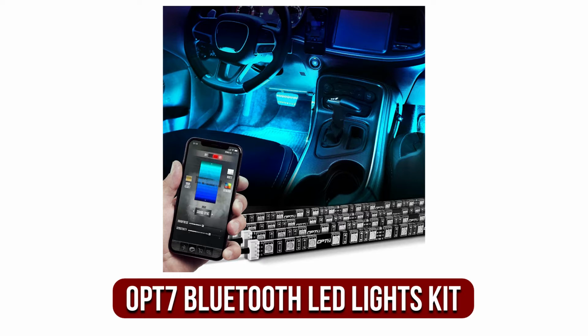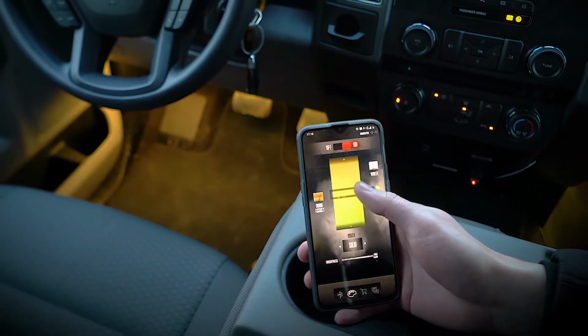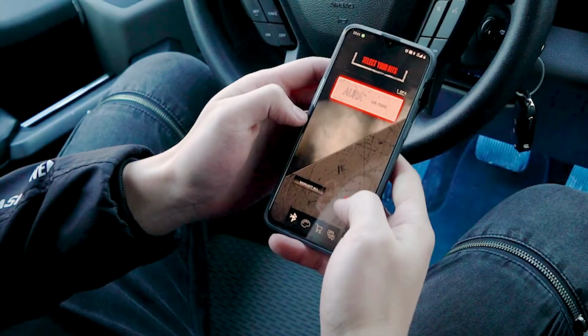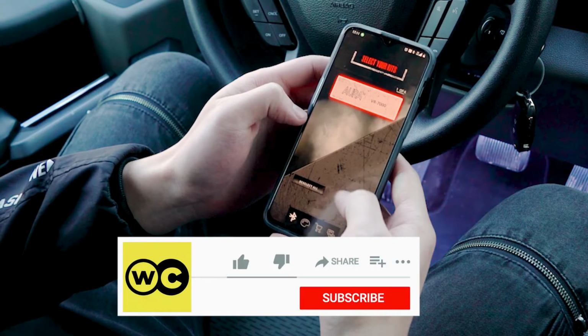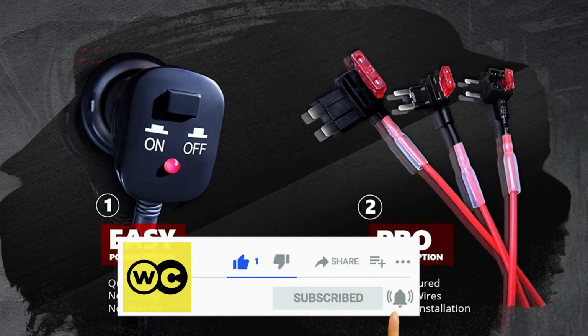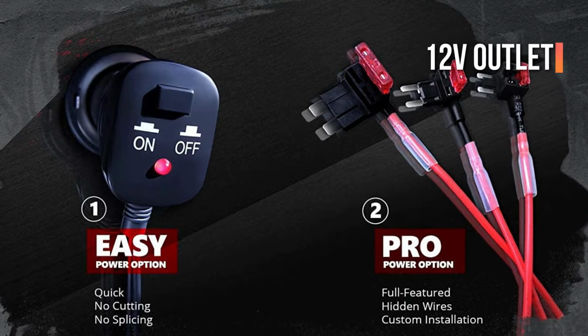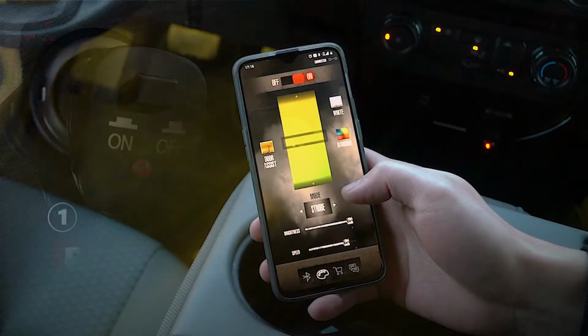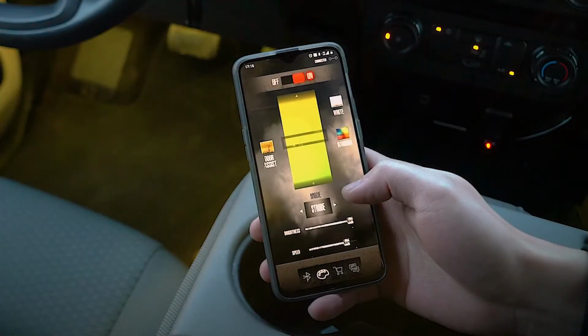At number 1 is the OPT7 Bluetooth LED Lights Kit. This color LED lights kit was created by OPT7 and has 3 primary colors and a single SMD, surface-mounted diode. As a result, you'll be able to mix and match numerous color selections to your liking while emitting a strong, illuminating light. From a 12 volts outlet to a sleek fuse box with topping plugs, there are many ways to illuminate the lights, making it versatile for a wide range of automobiles.